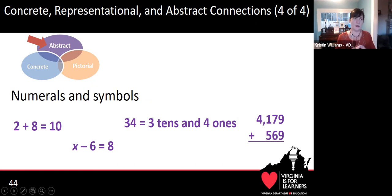When you take a look at the guide in a little bit more detail, there are two really good examples, an elementary example and a middle school, high school example with algebra, on how using the concrete representational abstract gives so much more meaning, especially with conceptual understanding, as opposed to just teaching the abstract form.